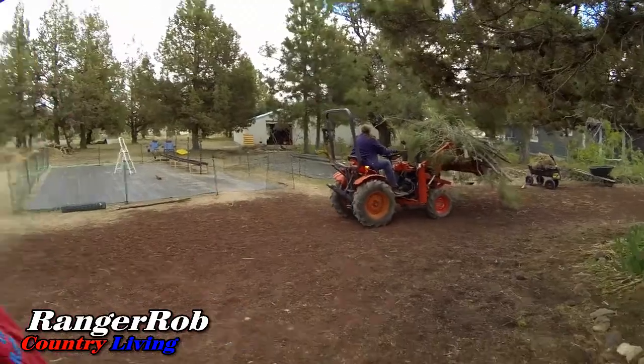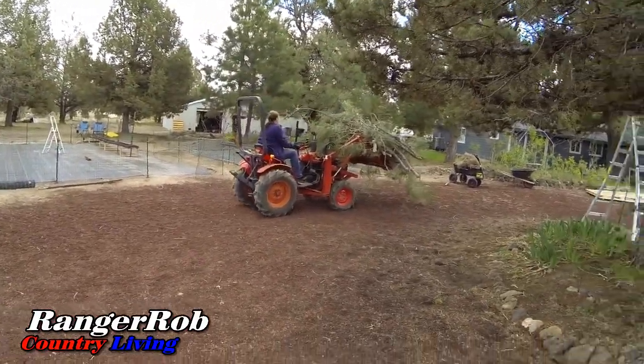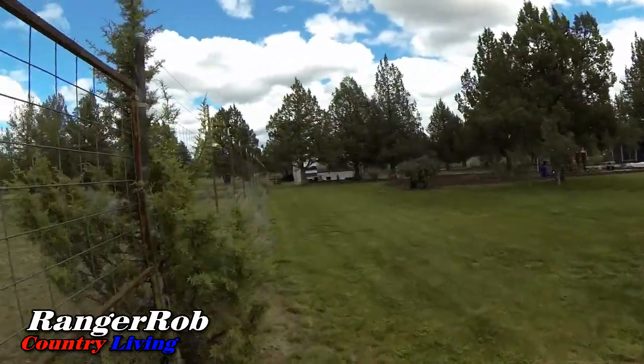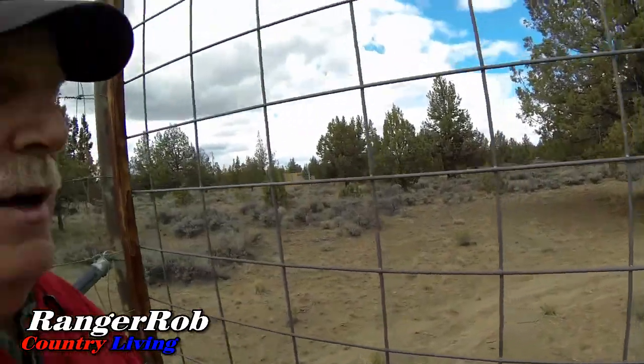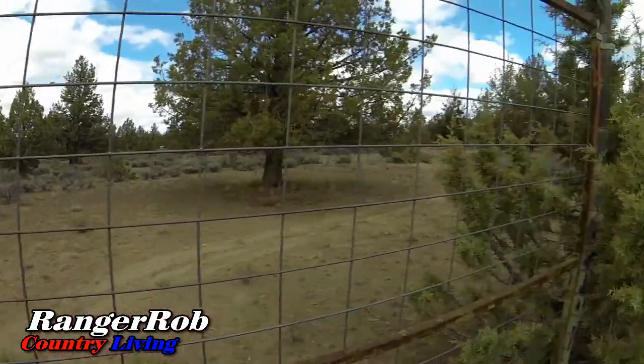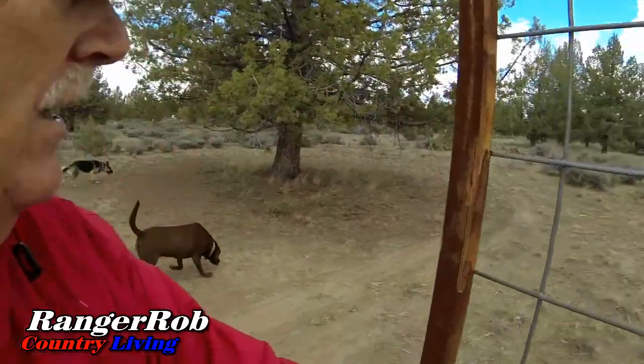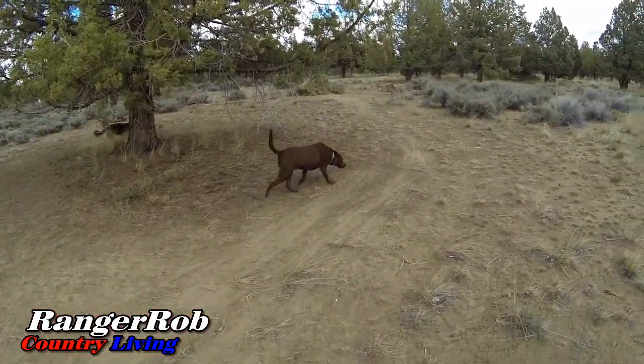Well, she's got a pretty good load there. See if she can get it all back there. In the meantime, I need to open the gate back here. Like I showed you guys before, we have more property beyond our area here. All this area back here, plus back here, quite a bit of property actually. And we're creating a new burn pile away from the greenhouse. And look who's coming. So let's go ahead and open the gate. Hopefully my dogs don't go too crazy. And she's going to take all those branches over there.